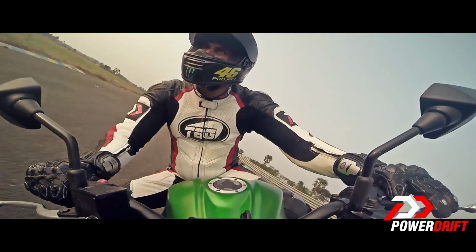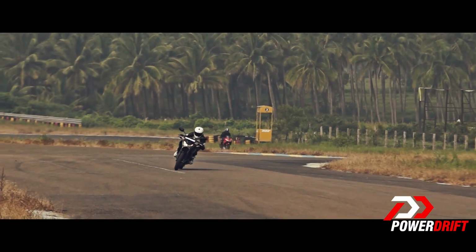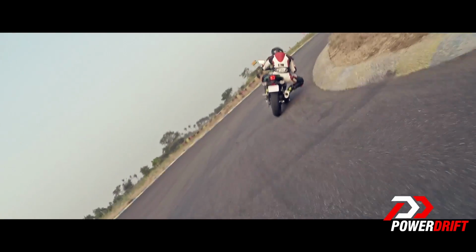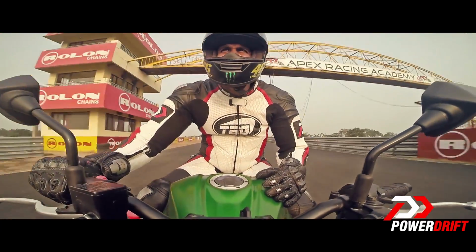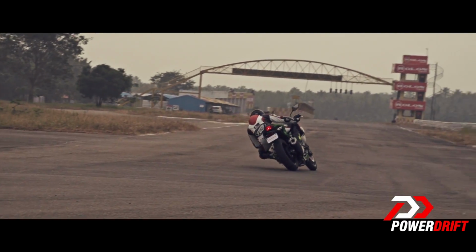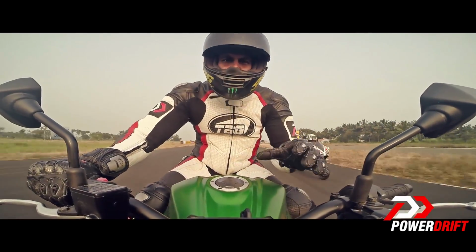But what has impressed me the most is the gearbox. On the whole, the gearing is still on the taller side, but the revised gear ratios make for a more engaging ride as the engine spins a lot quicker and keeps you in the thick of things. Don't miss the slipper clutch on the Ninja 300, because surprisingly there's hardly any wheel hop, and that's brilliant if you ask me.